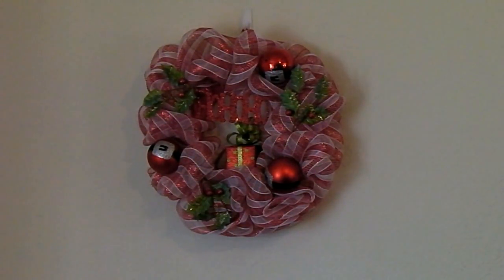Just up from Blitzen is this adorable wreath, and I believe I got it at Walmart a few years ago. In the middle, it says ho ho ho, it has a present, and then the little bulbs are supposed to look like Santa's belts on his suit. That is one of my favorite wreaths.